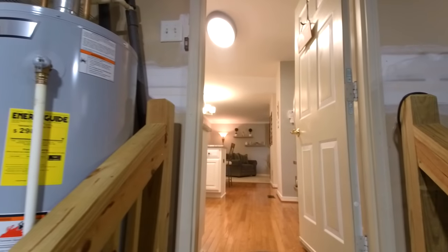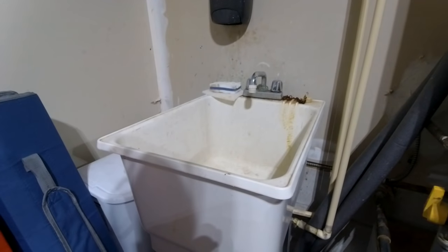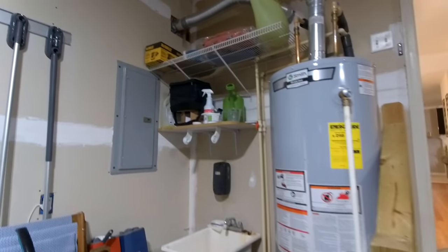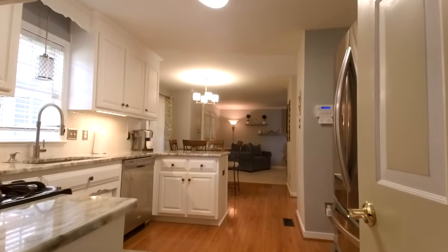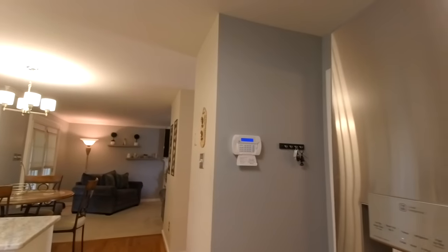Gas water heater, and this is an upgrade actually in a lot of new homes. We have a sink, utility sink right there, which is nice if you're tinkering here in the garage. Ladies, if you're swapping out a transmission and your hands are all greasy, you don't have to worry about bringing that grease inside the house. You can take care of it right there.